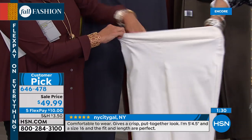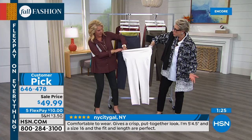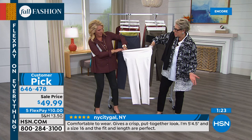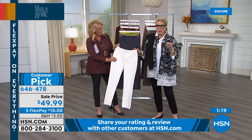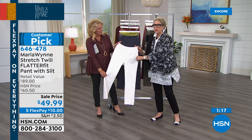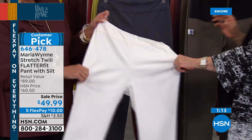So look, you've got that stretch in the waistband too. Have you ever put on a pair of pants and it's got stretch but not in the waistband and you're like, what's up with that? That's so hard to get over your hips. And any other size or shape that you are, just true to size. But what you can see is that that stretch is there so that if you have curves, we're gonna go with you.